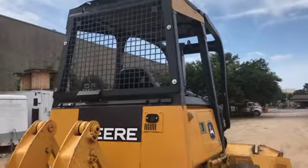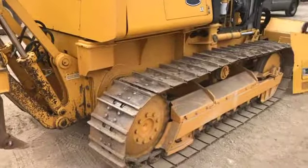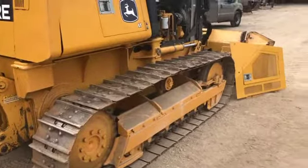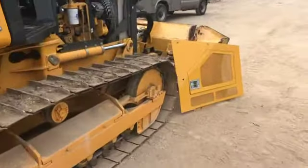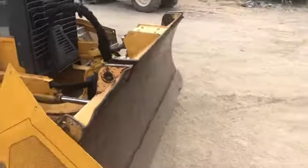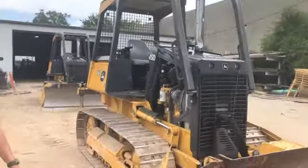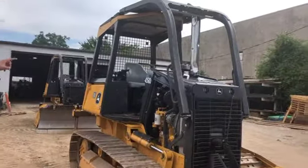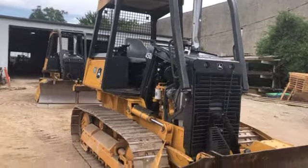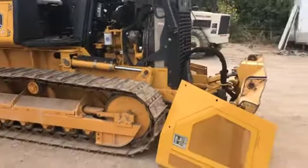This tractor weighs 17,562 pounds. The width over the tracks, or the widest point, is actually that blade right there, which is 8 foot 1 inch. Even if you get it at a full tilt, it's pretty close to 8 foot 1 inch. The highest point is the top of that cab at 9 feet. Actually, that's 9.5 feet with that ROPS, or that sweep on it. The transportation length from the end of that ripper to the front of this blade is about 15.5 feet.